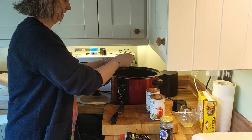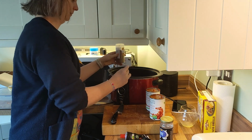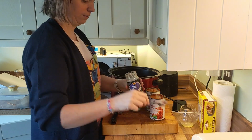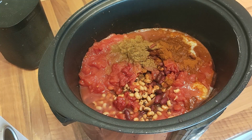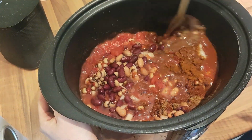I probably do 2 teaspoons of paprika because we really love it. Teaspoon of cumin. Some tomato puree. Garlic paste. A godsend from the fridge. It's so easy. A couple of tins of water, and mix that all through.